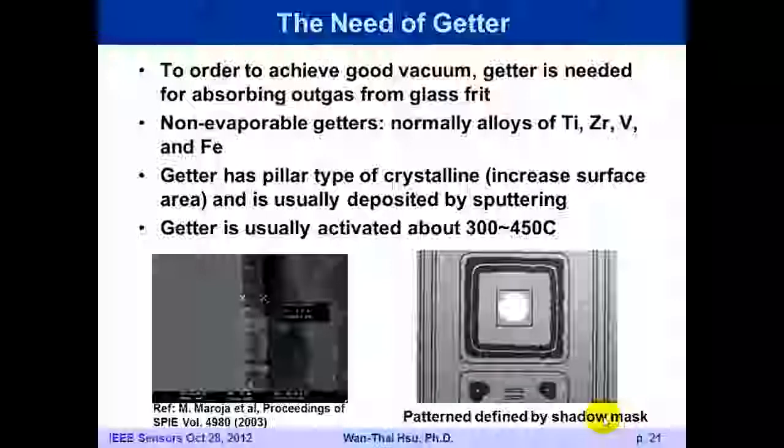so that you have a larger surface to absorb the gas. Getter is generally activated at this temperature. So basically, when you bond your glass frit, for example, here at 450 degrees C, the getter is activated. This is the cavity. You place this getter in here, and this is a printed glass frit, not bonded yet.